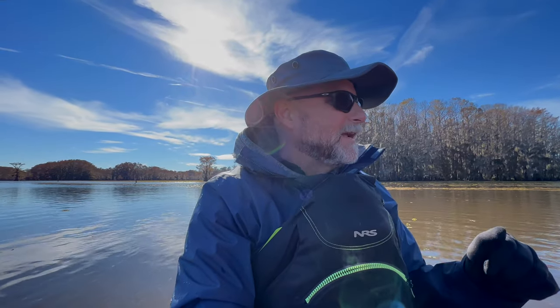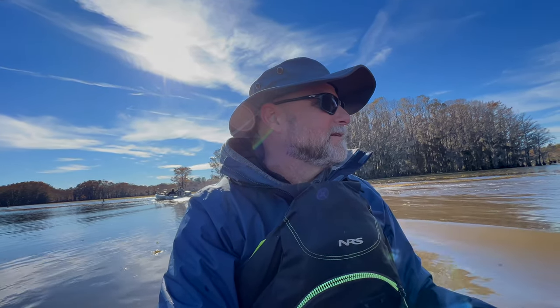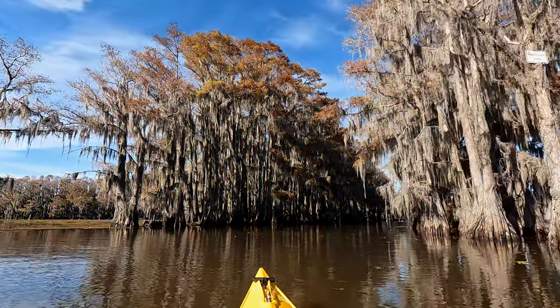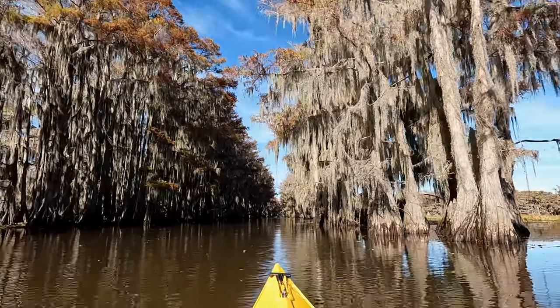I covered this on a previous video, but this is a government ditch that we're gonna go through now. It's just a real narrow cut that goes back basically to the 1930s, I think it was, when the government dug this long ditch to get the cotton ultimately down to New Orleans. So yeah, we'll paddle through it a little bit.